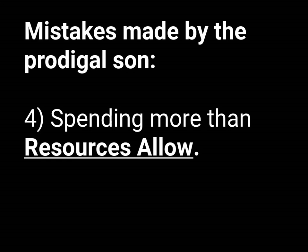He also made the mistake of spending more than resources allow. It said after the prodigal son spent everything, he began to be in need. So he had no income. He's just spending.